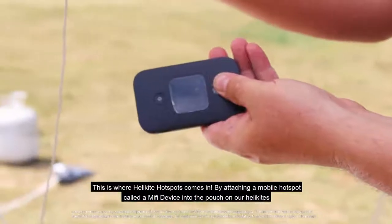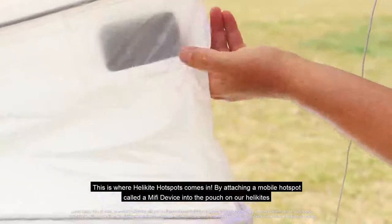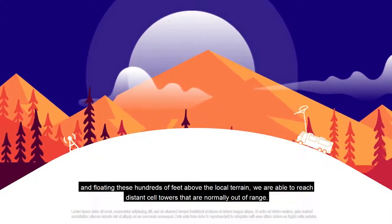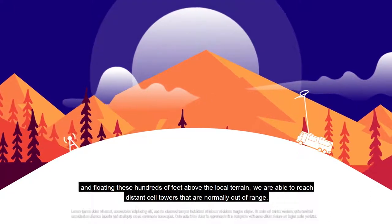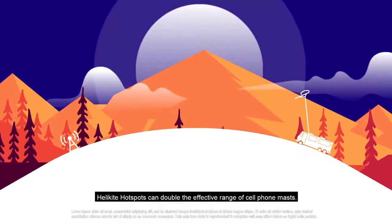By attaching a mobile hotspot called a MiFi device into the pouch on our helikites and floating these hundreds of feet above the local terrain, we are able to reach distant cell towers that are normally out of range. Helikite hotspots can double the effective range of cell phone masts.